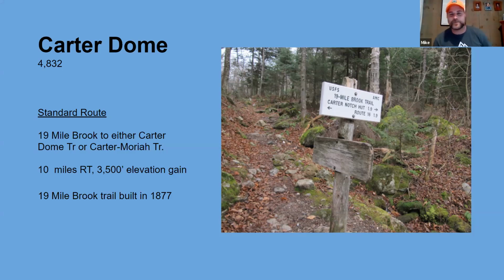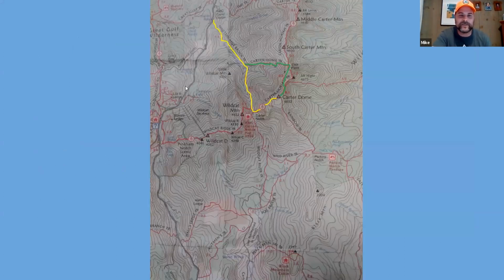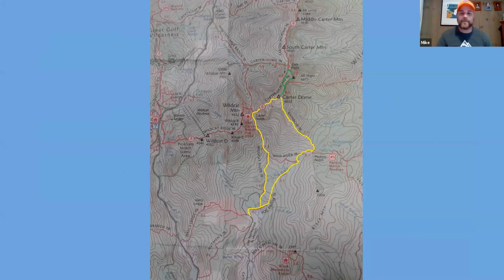So what you're looking at is Route 16 right here. Here's the 19-mile trail, comes in, and then groups either come up here to Carter Notch and then up to Carter Dome that way, or they'll go via the Carter Dome Trail up to Zeta or Zeta Pass, depending on how you pronounce it. I've heard people say both, and come up this way. So that is the standard route. But maybe rather than going that way, what if you went that way?